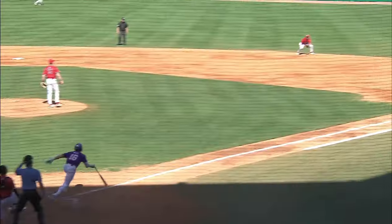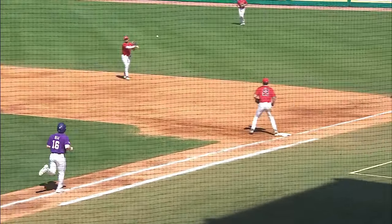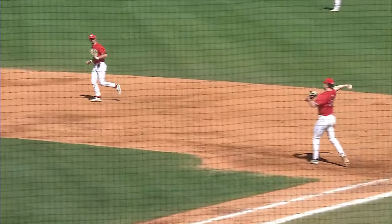The 1-1. Ground ball, one hopper to second. Nelson fields it glove side, throws to first, one away.